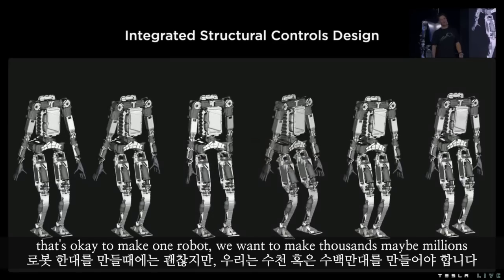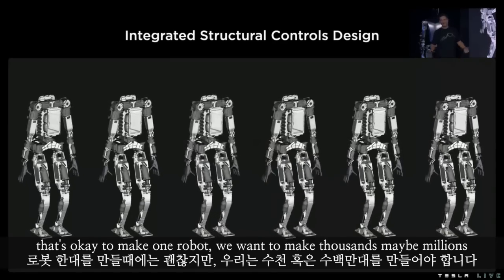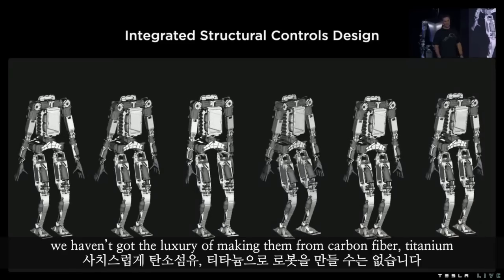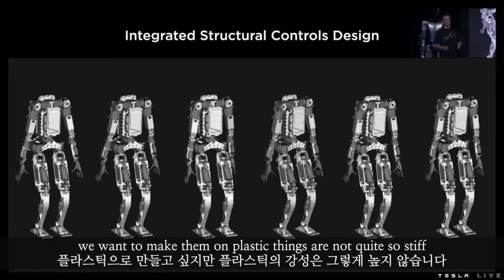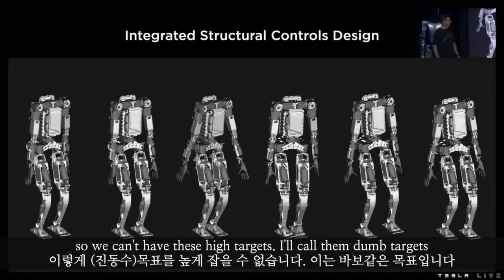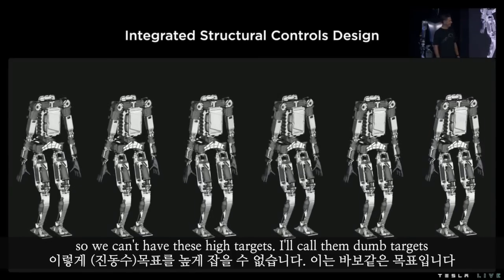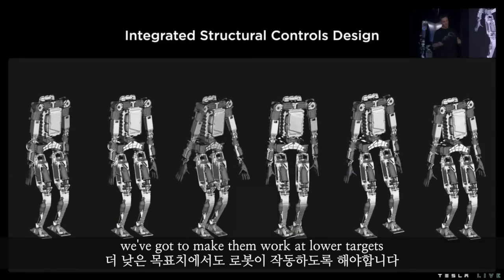That's okay if you make one robot. We want to make thousands, maybe millions. We haven't got the luxury of making them from carbon fiber and titanium. We want to make them from plastic. Things are not quite so stiff. So we can't have these high targets. I call them dumb targets. We've got to make them work at lower targets.